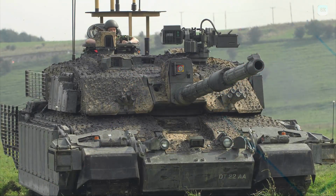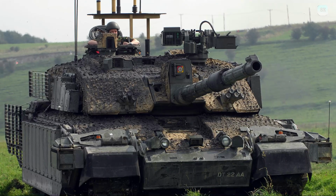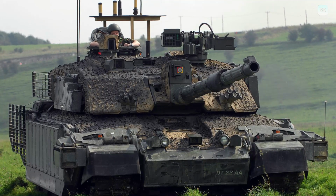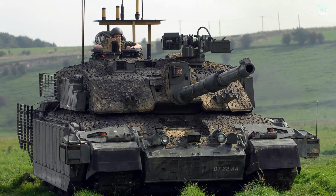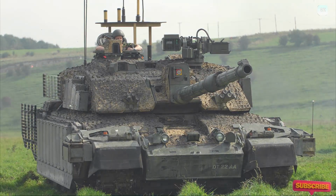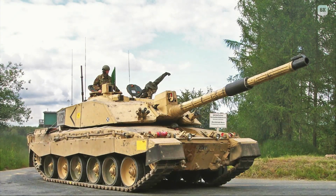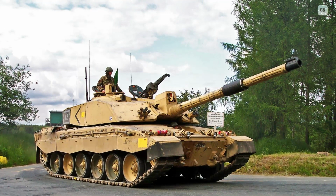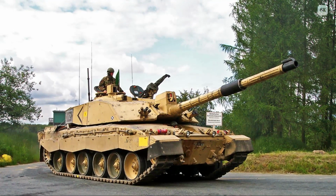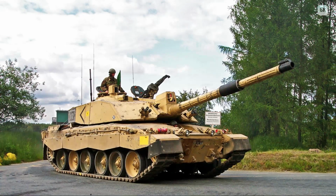The Trojan minefield breaching vehicle and the Titan bridge-laying vehicle based on the chassis of the Challenger 2 were shown in November 2006. 66 are to be supplied by BAE Systems to the Royal Engineers, at a cost of £250 million. A British military document from 2001 indicated that the British Army would not procure a replacement for the Challenger 2 because of a lack of foreseeable conventional threats in the future.